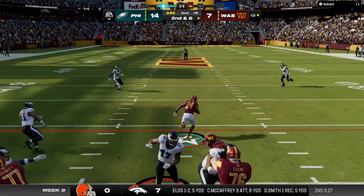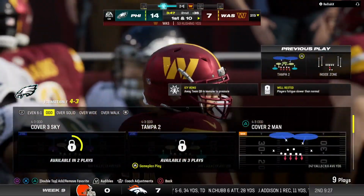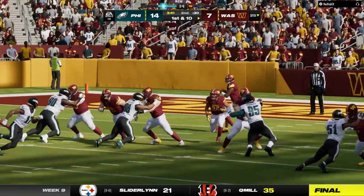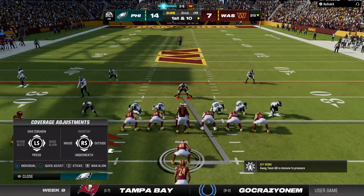They'll keep it on the ground. Sheffield. And brought down, but not before reaching the 25. 54 yards rushing now on 8 carries for him so far. That was good, tough running right up the middle. And if the defense can't penetrate and make him slow his pace or change direction, that's often the end result.